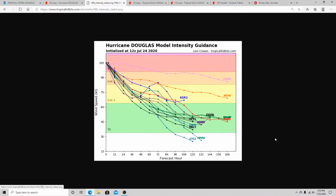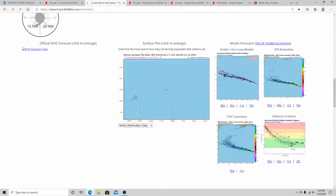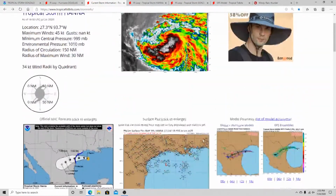And here's the intensity forecast. Forgot to show this here for Douglas. You can see it just dies down very quickly. It just really dies out, and it becomes a tropical storm later on down the road.